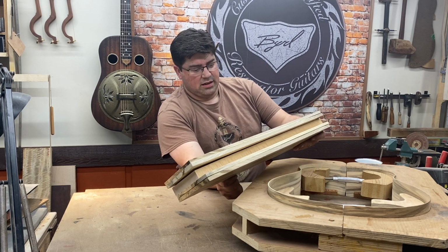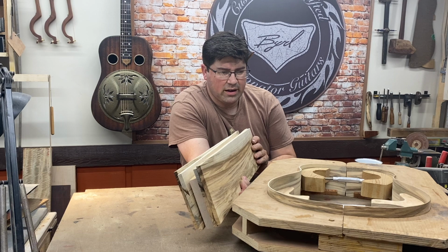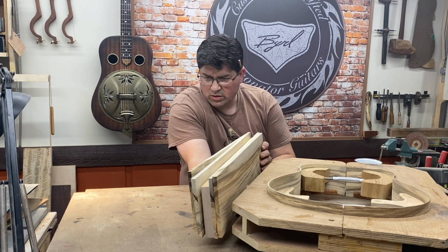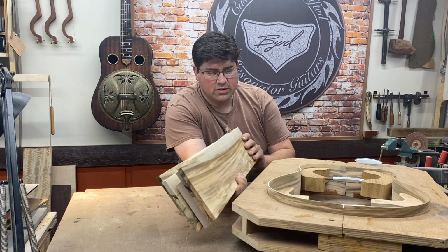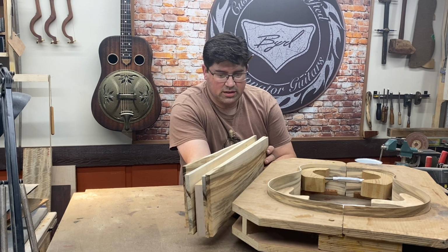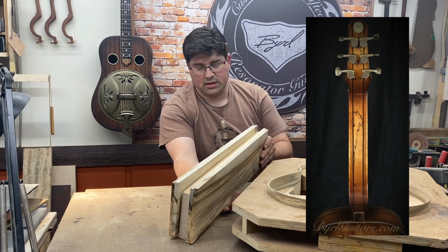But his guitar, the Hawaiian curly, or this curly Hawaiian koa, had a very intricate neck. A lot of detail went into it, and I don't know how many different pieces there were to that neck. But that's how this is going to end up being.